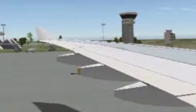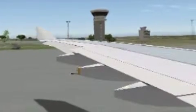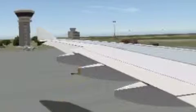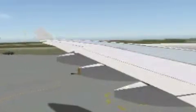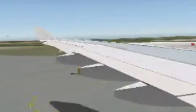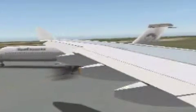Finally, please check that your seatbelt is fastened, tray table is secured, and your seat back is in an upright position with your leg rests folded away for both takeoff and landing. Thank you for your attention, and we wish you a very pleasant flight.